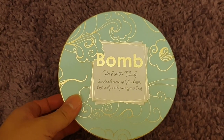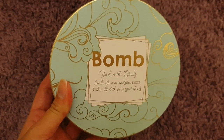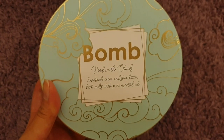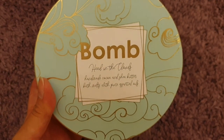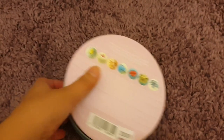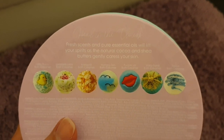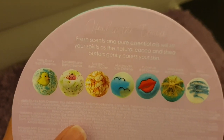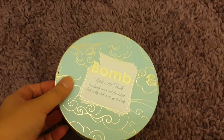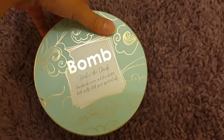Yay! Got some bath bomb here. It's a Christmas gift from my brother-in-law, my sister-in-law, and my nephew and my niece. Head in the clouds, handmade cocoa and shea butter bath melts with pure essential oils. Yeah, this one, ayan yung mga color niya, and different kinds. Pero ito kasi meron siyang oil. So, mag-o-oil yung pinaka-bathtub niya. Yung water niya. Ayan. Open natin.